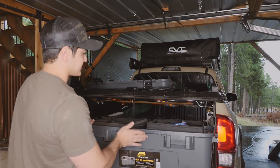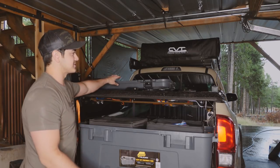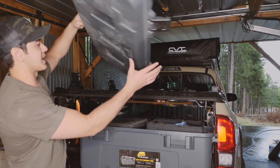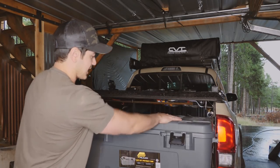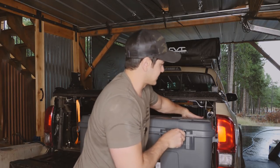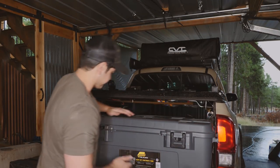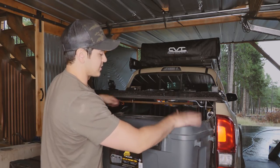But anyways, some people use systems, 2-bin, 3-bin, 4-bin, whatever. It kind of depends on how long you're going on your trip. But I have all of my primary camping and cooking elements in one big bin. This is a good bin because it's a good size to fit in the bed of your truck long ways. Oh yeah, that's another reason.